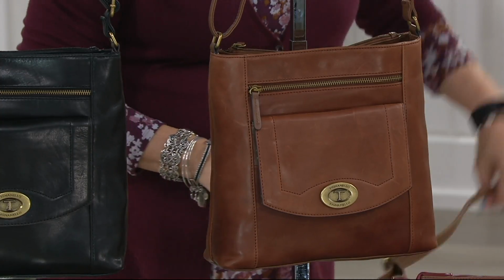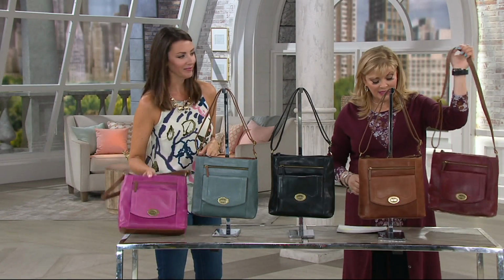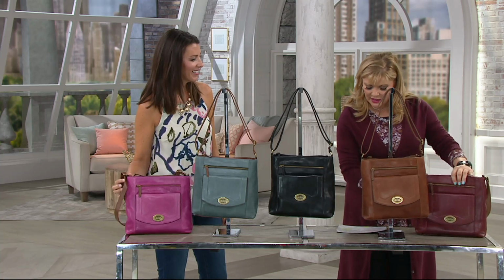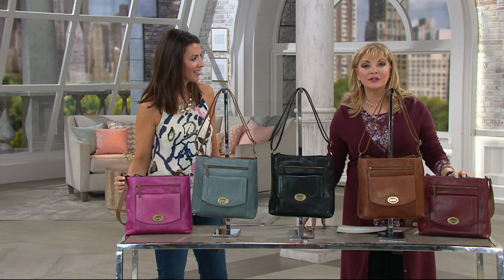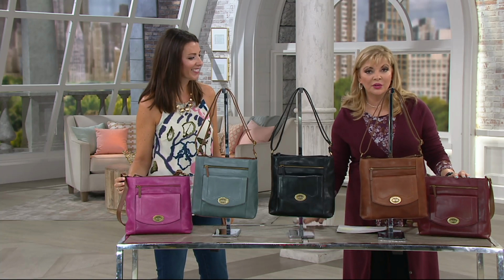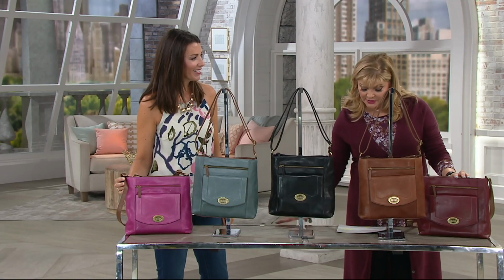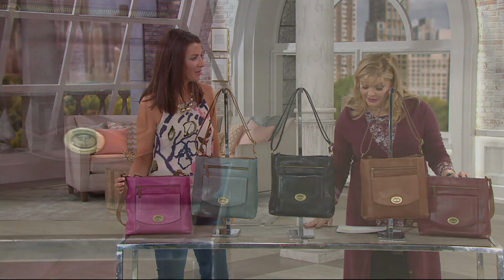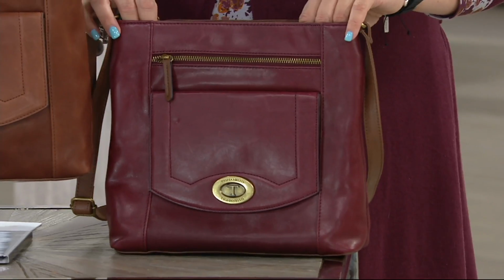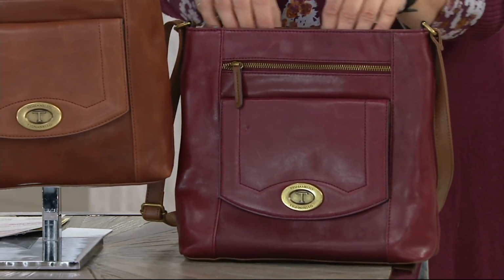$116. We're getting ready for fall because we have 5 easy pays on this. Actually, I'm going to hold on to this and we'll go through some of the colors. 5 easy pays of $23.20. So now we can get the bag that we want. Use any credit card or your major credit card or Q card and spread our payments out. That does go away at the end of the day. That's the only bummer part. Can't have it all, right? But that's okay. We can act on it now.